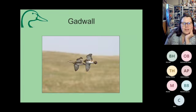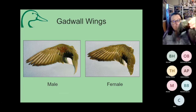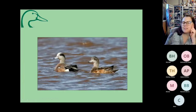And here are their wings. A lot of times the females, of course, aren't as brightly colored. So this rusty red on this gadwall wing doesn't appear as prominent on the female wings. And this white patch right here on the gadwall wing is one of the main identifiers for them. Anybody know what this one is?